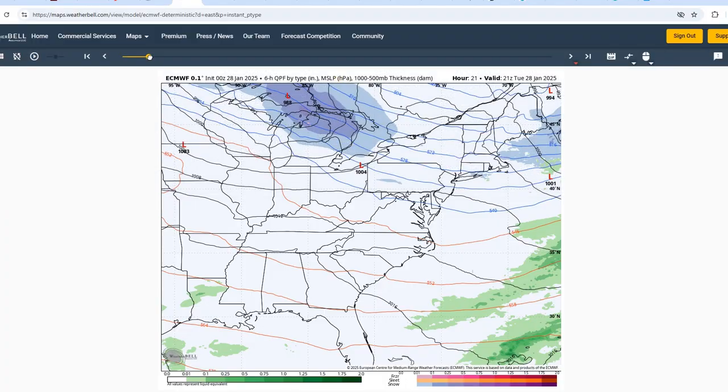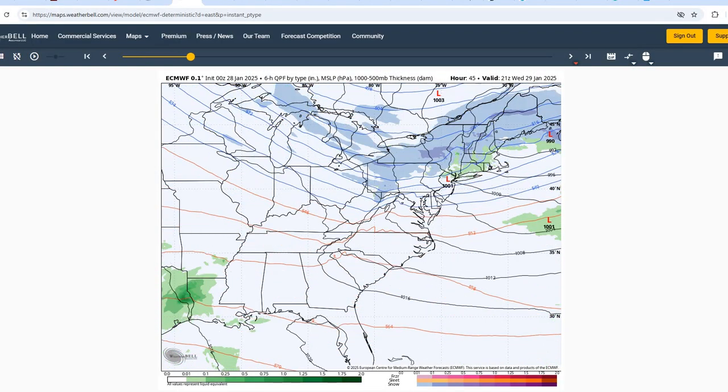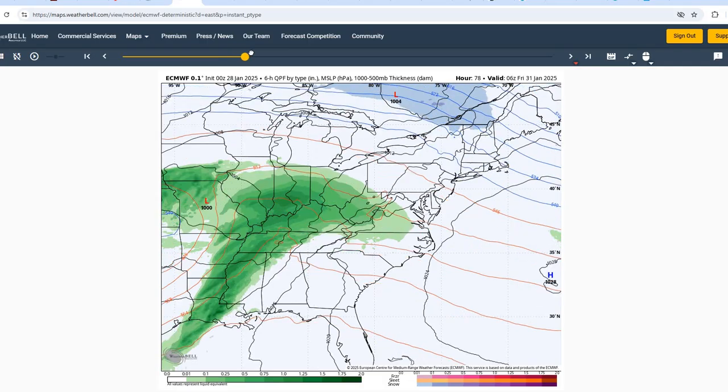And looking at the European model the next 2 days here, you can see that cold front moves through the region for tomorrow evening, giving areas well off to our north and to our east over the New England states some snowfall, while our area just sees some mild temperatures for the day tomorrow, and then we'll see some cooler temperatures move in on Thursday, as I mentioned, as that Canadian air mass builds in on our Thursday afternoon. And then on Friday, we'll see temperatures start to moderate.